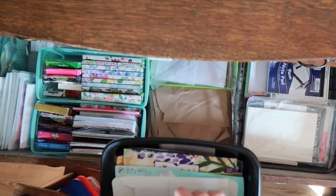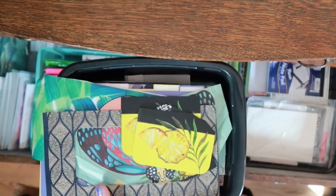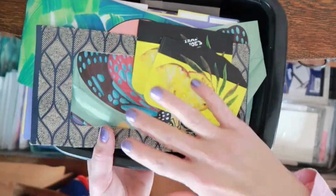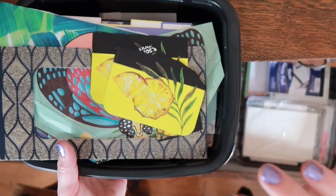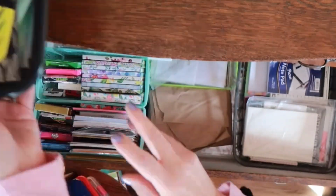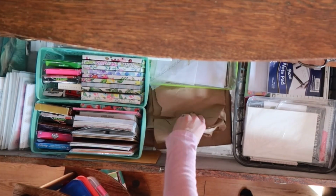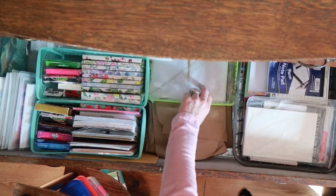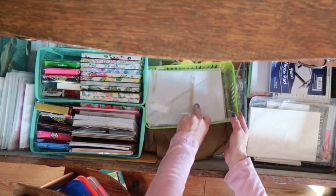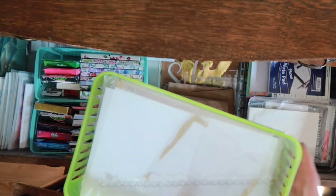Back here is like random, here, I'll pull this out first. Now, these are just like random containers that I've been saving to do junk journaling with, and I'm going to share this with you in a video just to give you ideas of different random things you can actually use in a junk journal that doesn't cost money. I have some packing paper here that came in a box that was shipped here. I have gift bags down here. Literally, you guys, I shove so much stuff in here.